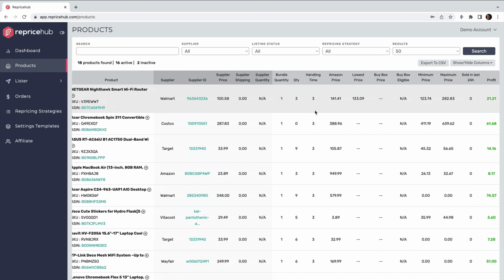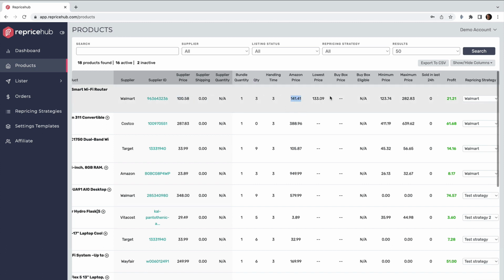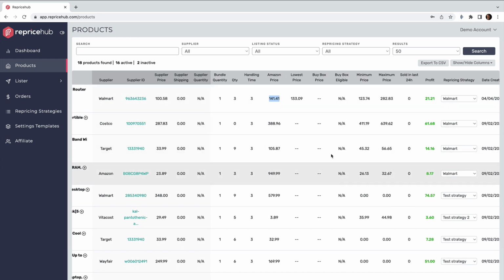And let's just go over a few of the columns that are really interesting here so that you understand how to best use this. Obviously, you can track the supplier price, whether the supplier charges shipping on this item, the quantity, bundles, if there are bundles, shipping and handling times, this is really important, Amazon price, so you can always compare your supplier price to the Amazon price. You can see if it's buy box eligible. Some products are not. If it is buy box eligible, you would see the buy box price here, but there aren't.